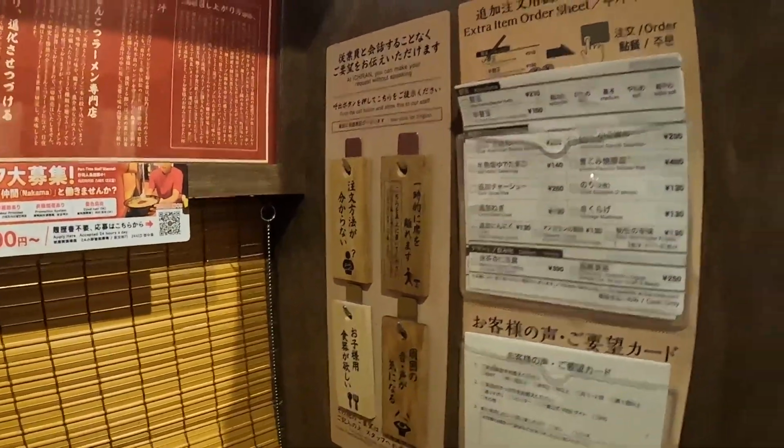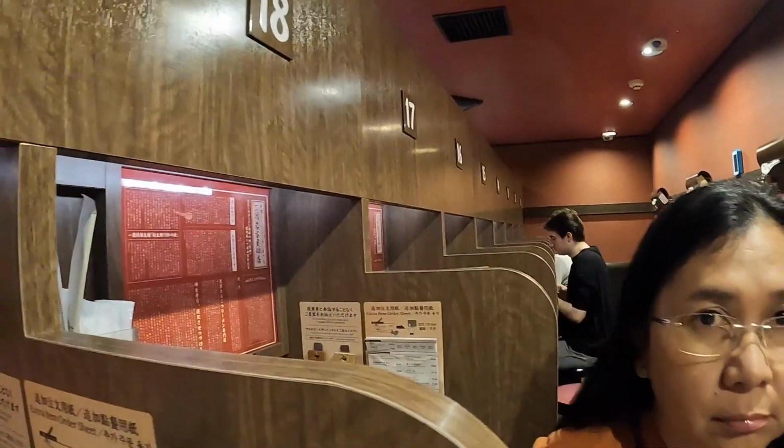So we're now at Ichiran to have ramen for lunch. No line as well because we're in Nagoya. Not much tourists in this prefecture.